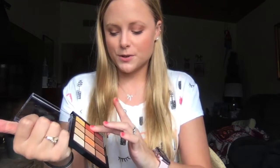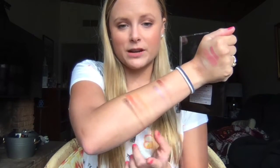These shadows are so pigmented and so easy to blend though. Like, I can't even express. They don't show up the most pigmented in swatches, but on the eyes, they are just beautiful and stunning, and they blend out so effortlessly. Oh my god. If you guys haven't tried one of these palettes yet, you need to jump on the bandwagon and bite the bullet, because there's a reason why these are so talked about and hyped up, because they are some of the best shadows I have ever tried.